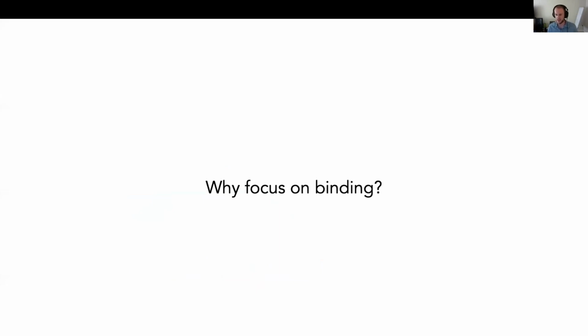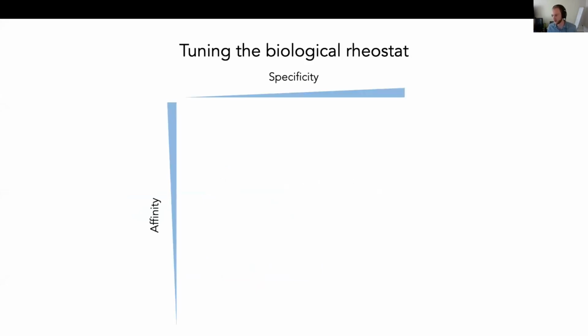And the reason is that this is really how biology controls or tunes the rheostat for different interactions and different cellular processes. And this biological rheostat can be defined by two main axes. The first being affinity, or how tightly the different interactions take place, and the second being specificity, or how specifically a protein recognizes its binding partner.